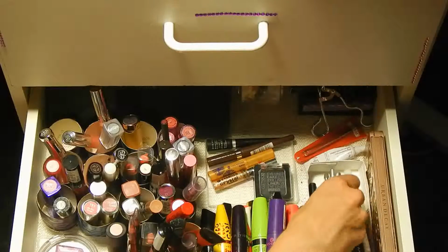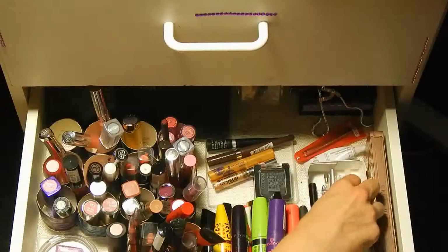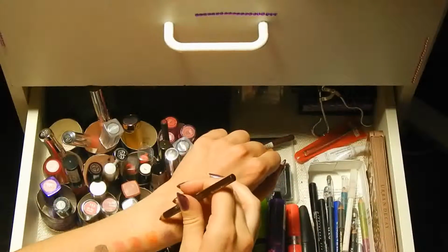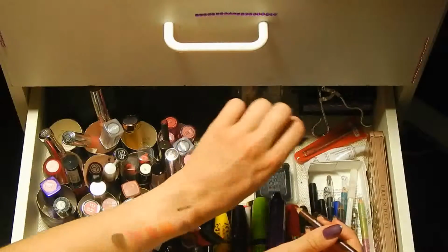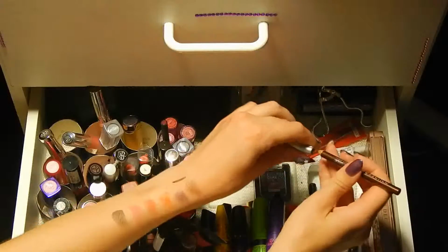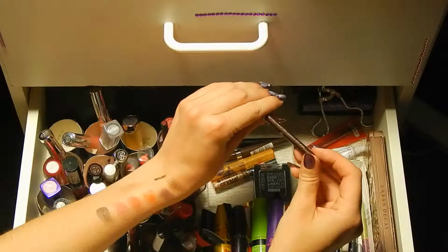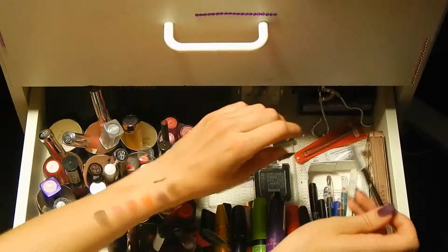So yeah. Then there's a black eyeliner pencil by Essence, a brown eyeliner pencil by Essence. I actually like the ones by Essence very much as eyeshadow bases as well because they're really creamy. This is the brown one, for example. And this one is called Teddy, I think. Oh yeah, it's called Teddy.